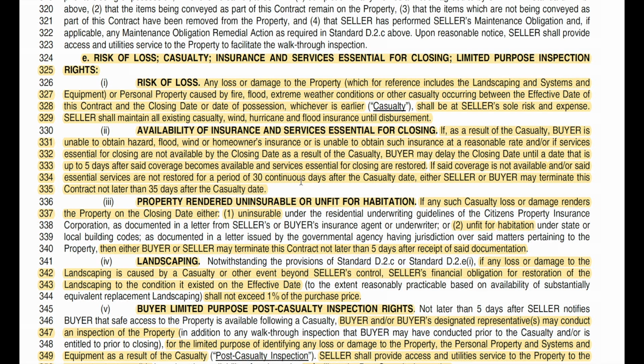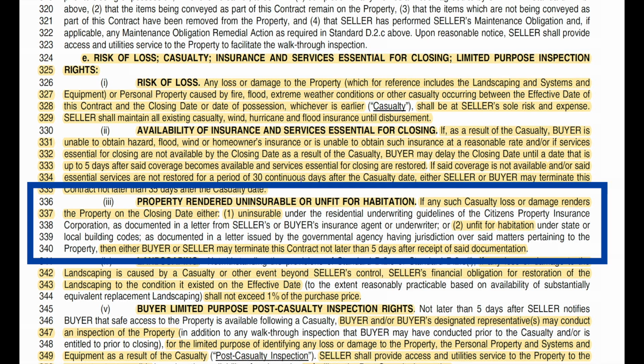Item number 3, standard D2E, item 3. If the property is rendered either uninsurable or unfit to live in, if any such casualty, loss, or damage renders the property on the closing date either uninsurable or unfit for habitation, then either buyer or seller may terminate the contract not later than 5 days after receipt of documentation telling them that it's either uninsurable or unfit for habitation.